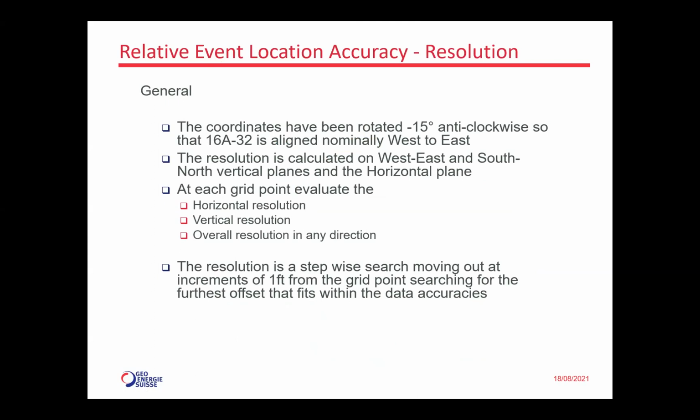So just a few general comments about how the resolution modeling works. It's actually relative event location accuracy that's being modeled. I've rotated the coordinates about 15 degrees anti-clockwise, and this is basically to put the stimulation hole 16A32 normally west to east. It just makes it a little easier to see what's going on. So we calculate the resolution on west-east, south-north vertical planes and a horizontal plane. At each grid point we can evaluate the horizontal resolution, the vertical resolution, and the overall resolution in any direction. And I'm going to show you the overall resolution.